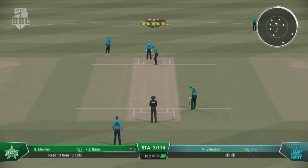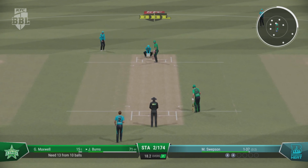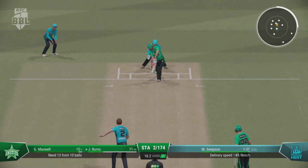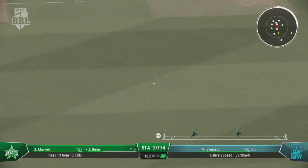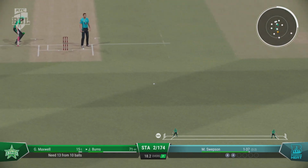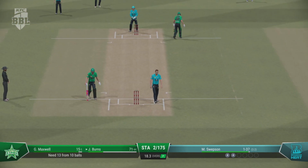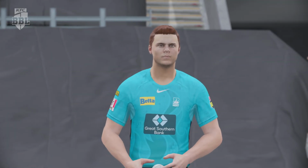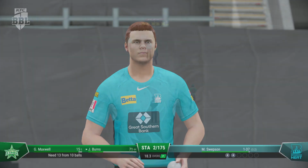They're in touching distance now. 13 from 10 for Joe Burns. And it's straight down the ground. And it will be a single. So Glenn Maxwell to face up to Mitch Swepson.